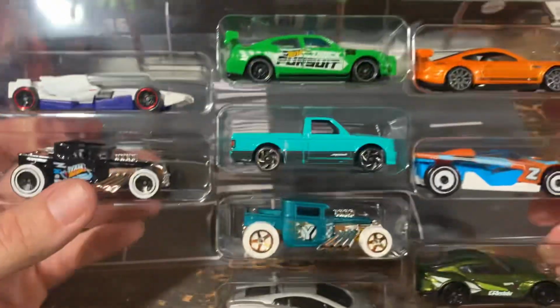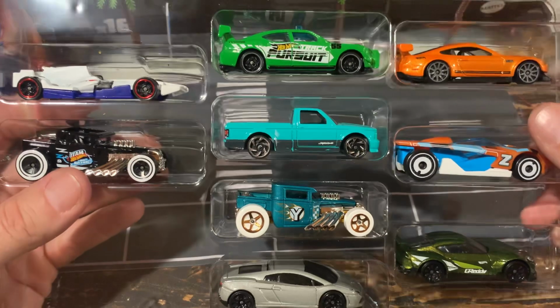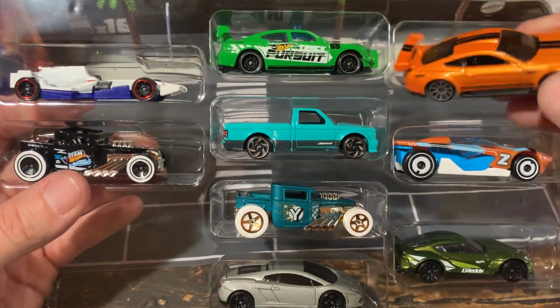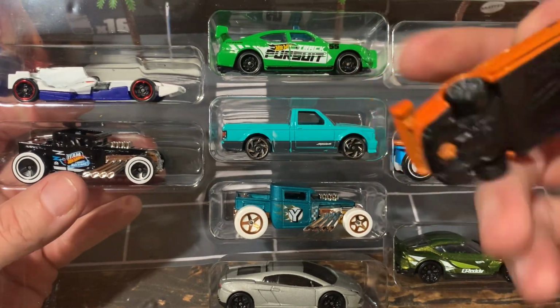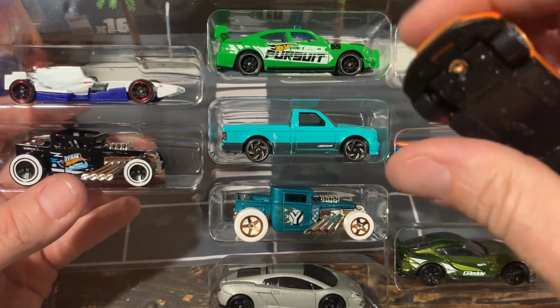And the last one we had here, mostly I was interested in this, and this is actually the first one I picked up this year. Mostly interested in this for the Mustang. I am a Mustang fan. They have kind of grown on me over the years. And I'm a fan of orange.